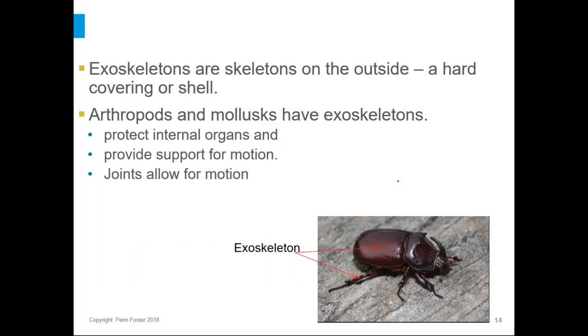Exoskeletons are skeletons on the outside, a hard covering or shell on the outside of an animal's body. Arthropods and mollusks have exoskeletons. So if you think of the shell on a crab or a lobster or a mollusk, it's protecting the internal organs and providing support for motion. And you have the same thing on insects and other kind of creepy crawly arthropods.